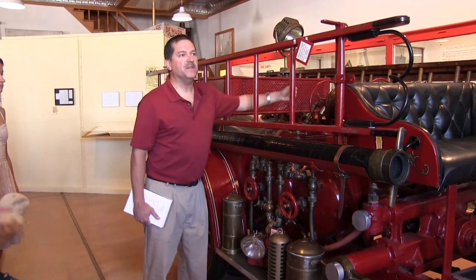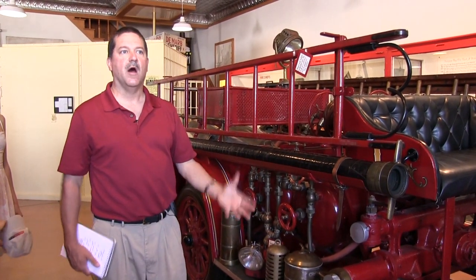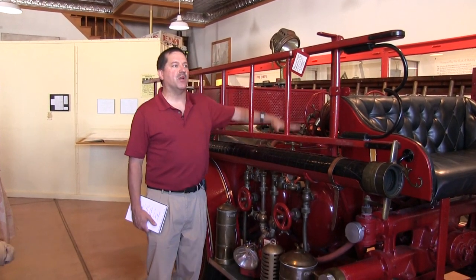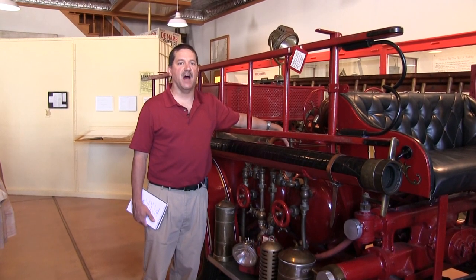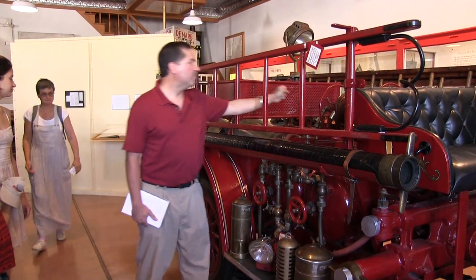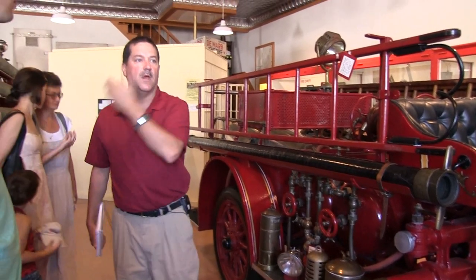So they would crank down these handles, the acid would mix with the sodium bicarbonate, an incredible amount of carbon dioxide would be formed, but it was trapped inside the tanks. So now pressure would build up, and this is probably about 80 gallons or so of water, now under pressure. This hose reel right there was the high pressure hose, and they would unreel this and with very high pressure attack the fire. So this is the chemical part of the engine.